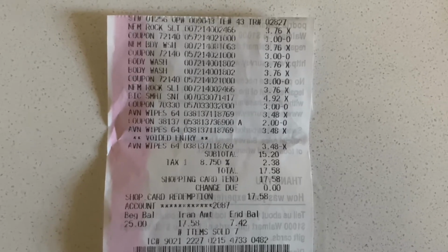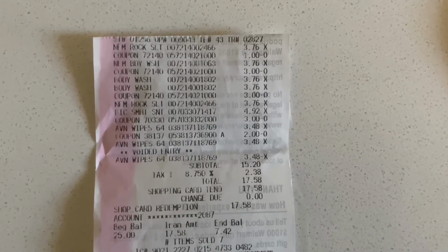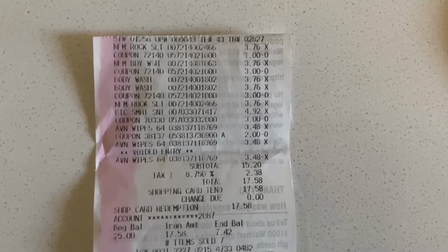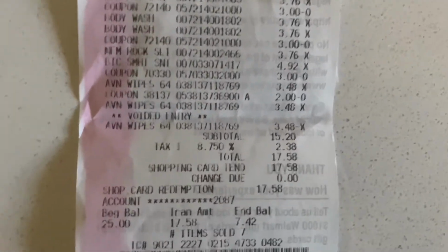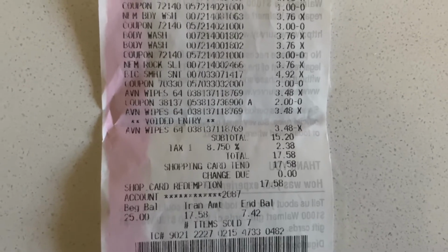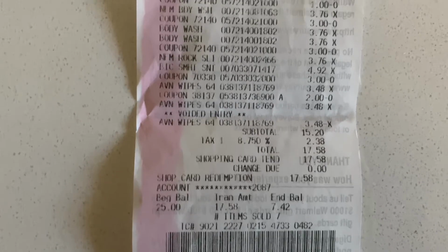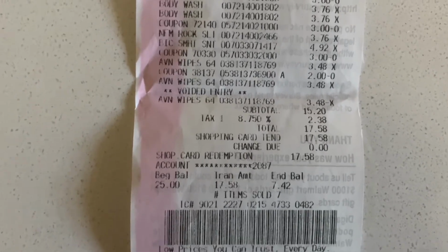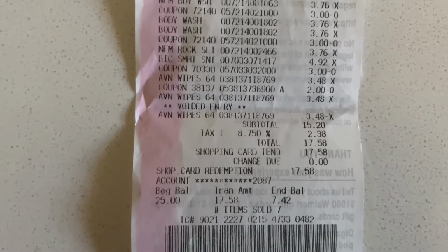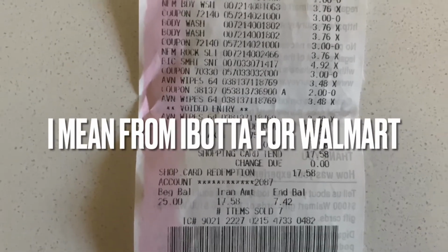$2 on the app for the Aveeno wipes, making my out-of-pocket $15.50. So they made this free after the rebate. When you see that shopping cart 10, that means I took my previous Ibotta gift card and I rolled it into this transaction. Because, honey, who about to keep on paying some money? No. So I was able to get a $25 gift card from Walmart and I rolled it into my next transaction so I wouldn't have to pay for it.